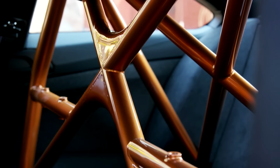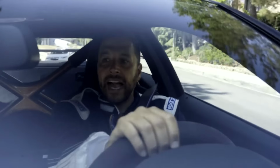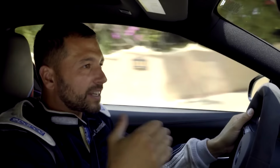All kinds of stuff rattling in this car. In the rearview mirror, I have a view of the roll cage and the spoiler, which means I really can't see much at all. It rides really stiffly, it's loud, there's no sound deadening in here. It scrapes on everything. This is a real experience. This is what we were looking for when the M4 came out.